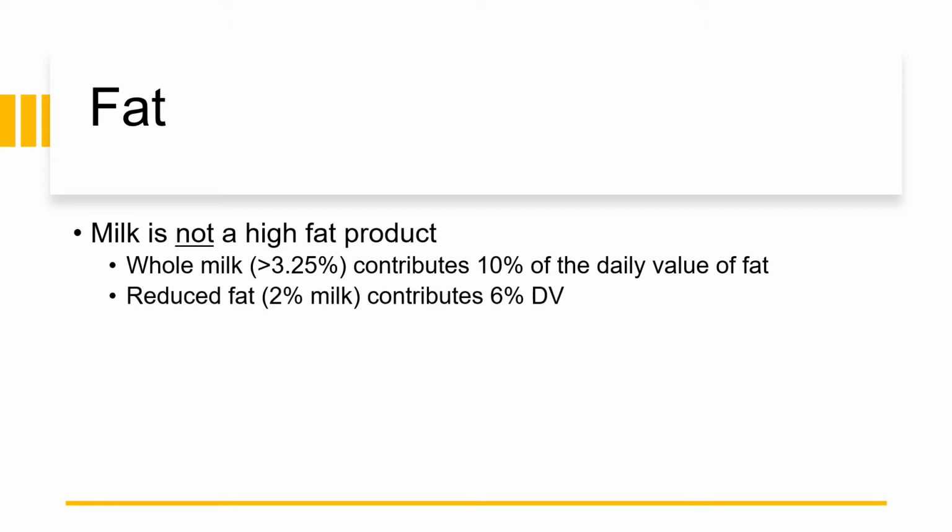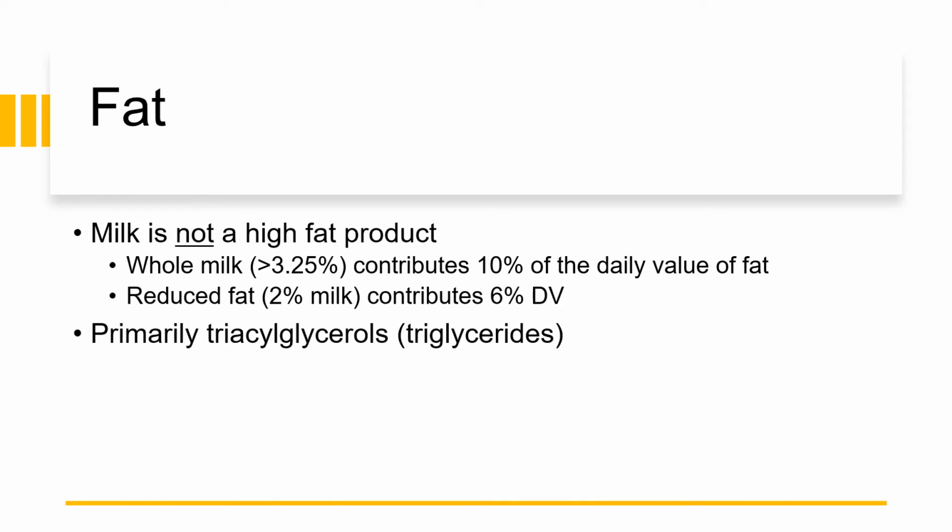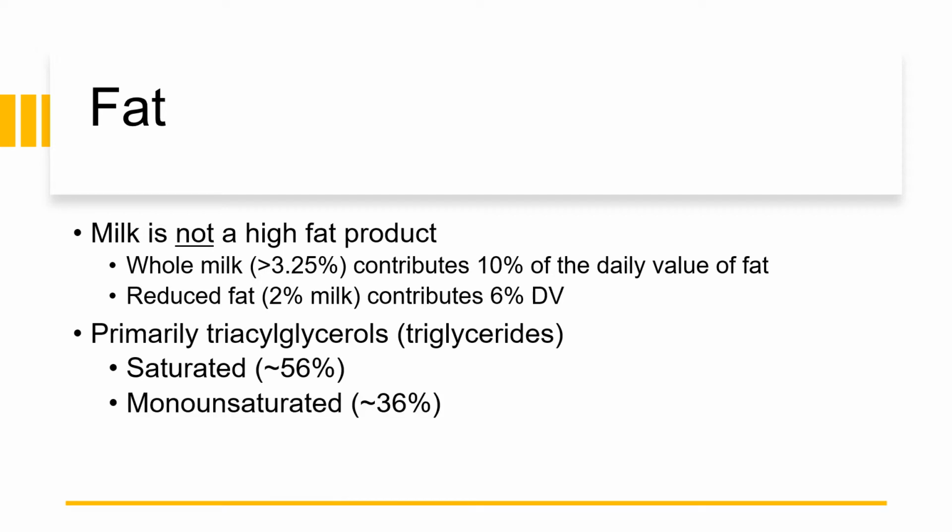For a product to be high in any nutrient, the nutrient must contribute 20% of the daily value per serving. Whole milk contributes 10% of the daily value. The reduced fat products contain even less. The primary form of fat in milk is triacylglycerols, or triglycerides, mostly saturated, but also monounsaturated and polyunsaturated. Fat is an important nutrient in our diet, particularly for energy and absorption of fat-soluble nutrients.